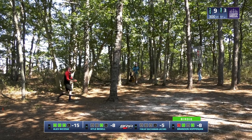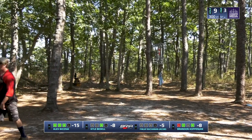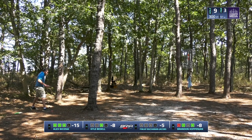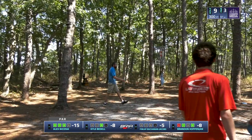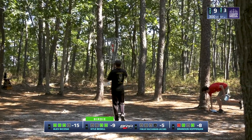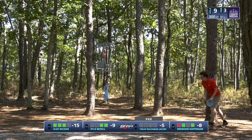Ooh. A little bit high chains, but I guess that's what you want on an uphill putt like that. Brandon is up and in. 8 under par and currently tied for second place with Kyle at the moment, but Kyle is pretty close. Here's Alex for his par save. Good birdie for Kyle Bedell on hole 9. He moves to 9 under par, 1 ahead of Brandon, and he is sitting in solo second place.